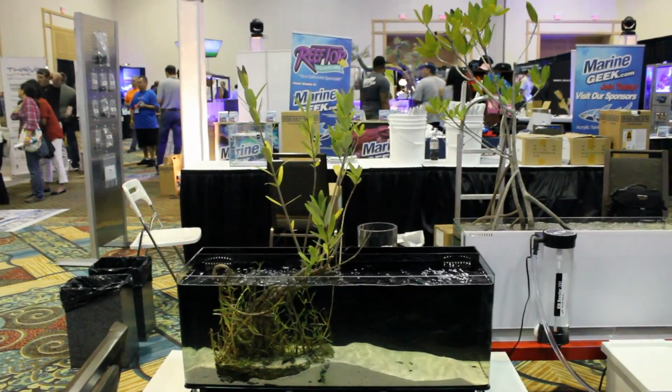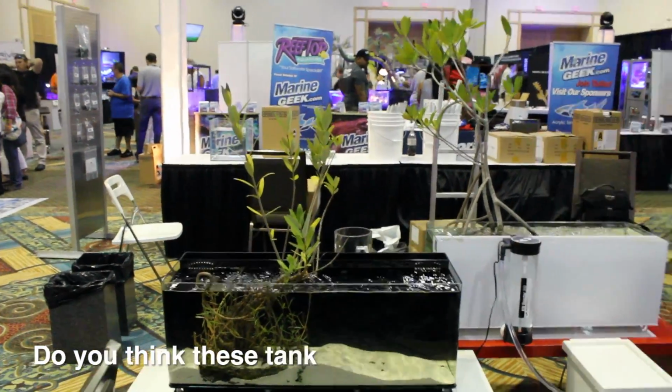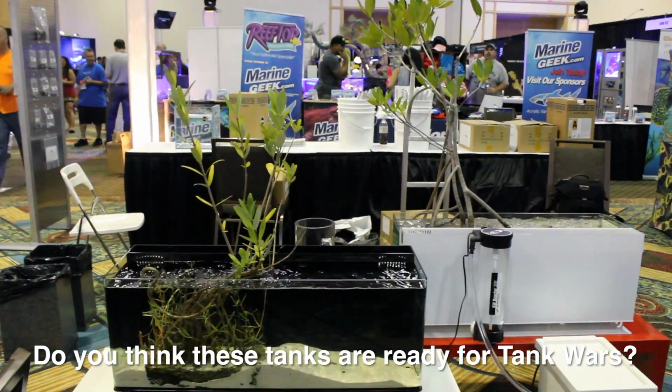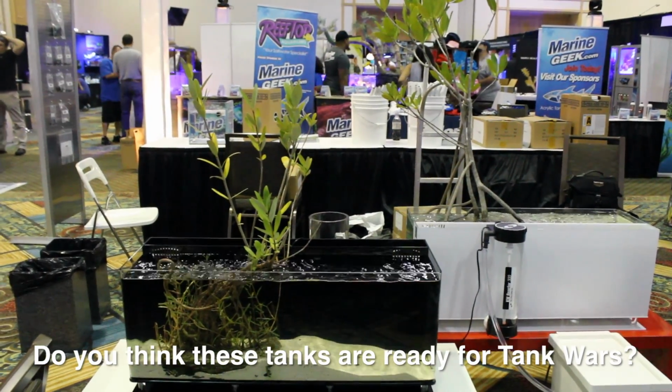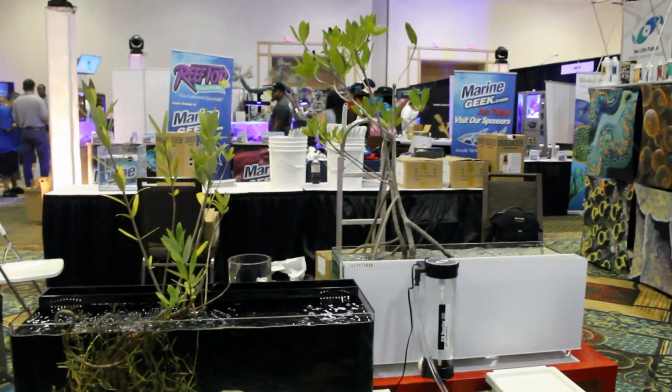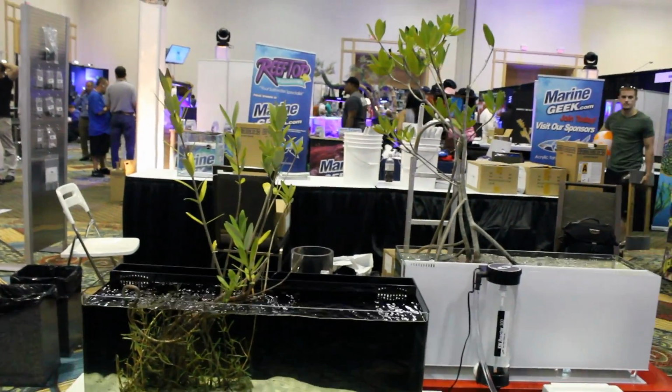So we go to the very last room. Do you think these tanks are ready for Tank Wars? Oh, I don't know about that. I think I'd probably need to have some fish in there to give it a little bit more movement and interest. Well, thank you so much for taking the time to talk with me. My pleasure. Thank you.